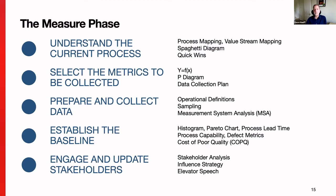Okay, and then we can establish the baseline, put some numbers to it, a lot of different tools there, looking at defect metrics, various ways of measuring the process. Some of that we talked about already with the extent. What is the cost of poor quality? So when I do have these defects and these failures, what does it cost me in terms of hard costs of actual money, in costs of people's time, in lost opportunities, even missing out on additional sales and revenue generation, those kinds of things. And then once again, engaging and updating our stakeholders. Again, we're going to see those throughout.